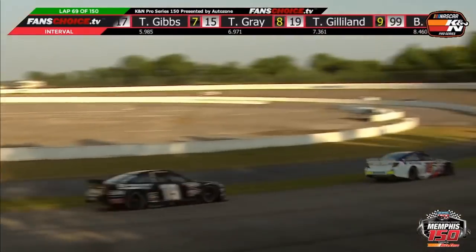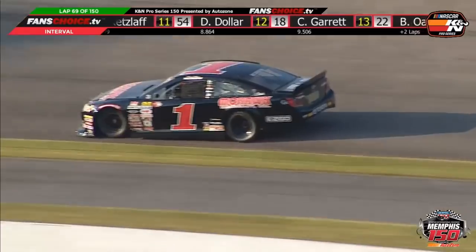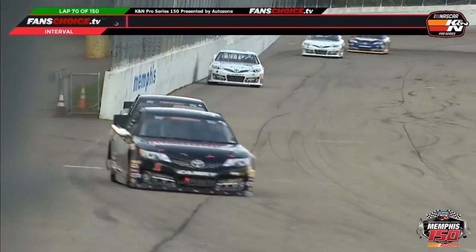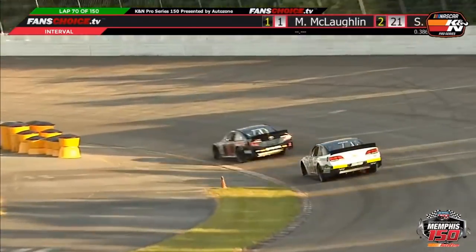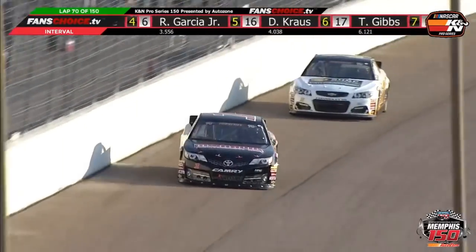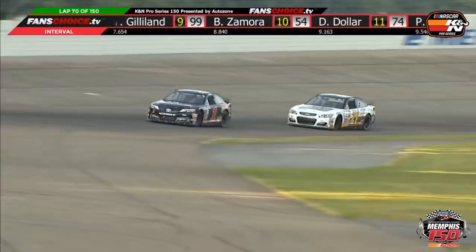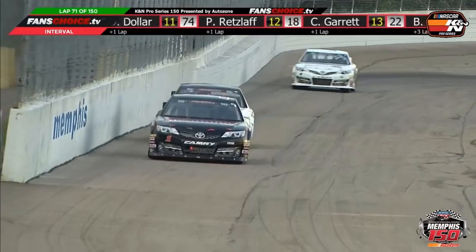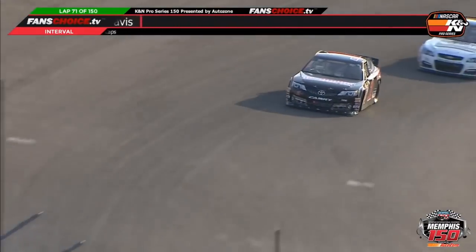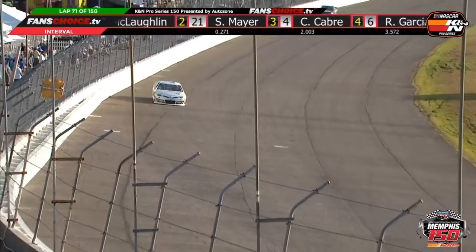Max McLaughlin leads it. Sam Mayer in 2nd spot, Chase Cabral in the number 3 spot, and 4th is your defending champion, Ruben Garcia, in the 6th car. Derek Kraus looks like he's closing the distance between himself and Garcia Jr. He is on a move, you're right. Once again, we're seeing more performance moves rather than driver's strategy. The car is simply quicker than his opponent. He's able to close the gap on the turns and then pull away on the straightaways. But they are single file all the way around the racetrack now. How long will it be before Max can close up on that number 13 spot of Brandon Oakley?